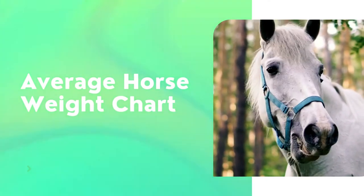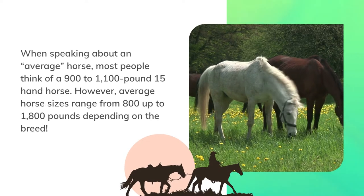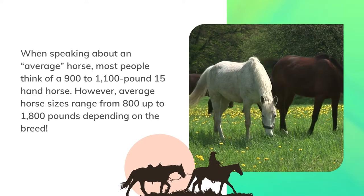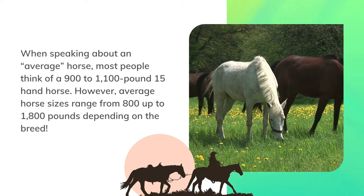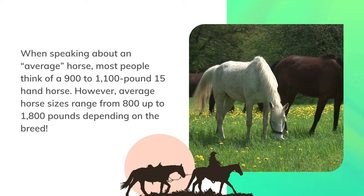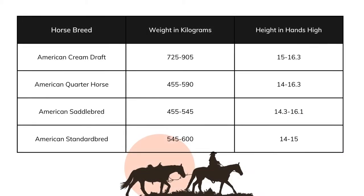Average horse weight chart. When speaking about an average horse, most people think of a 900 to 1,100 pound 15 hand horse. However, average horse sizes range from 800 up to 1,800 pounds depending on the breed. Horse breed, weight in kilograms, height in hands. American cream draft: 725 to 905, 15 to 16.3.